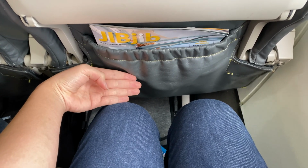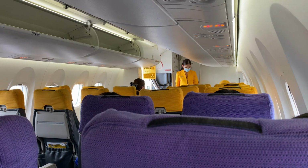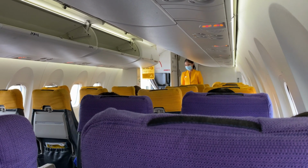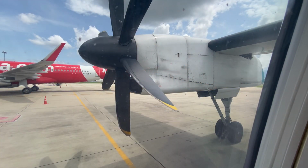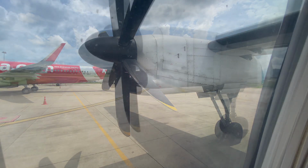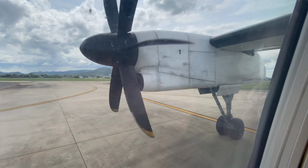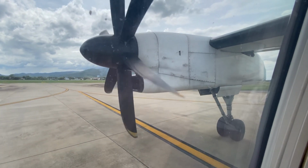May we remind all passengers that smoking is prohibited. To evacuate the aircraft, leave personal belongings behind. Follow the guidance of the crew to the exit.